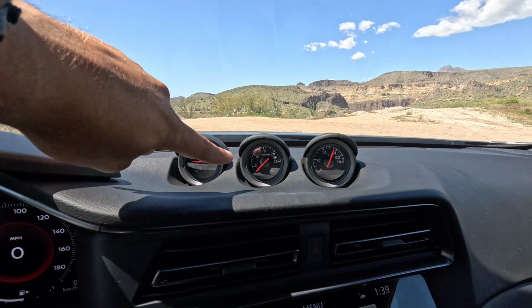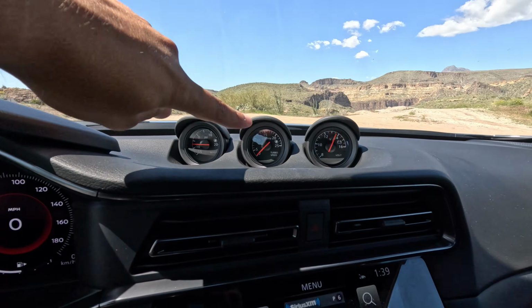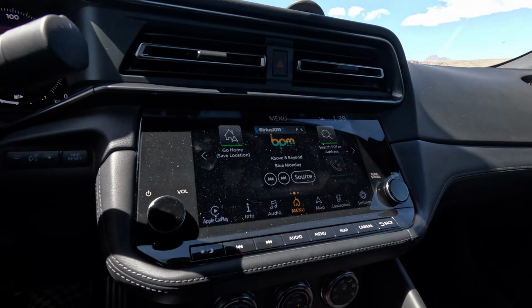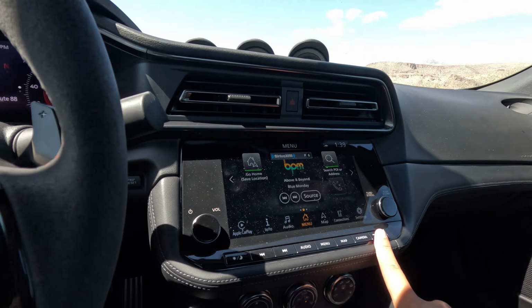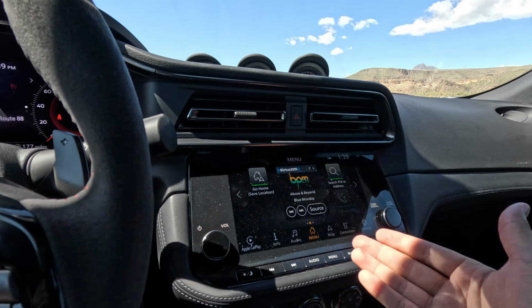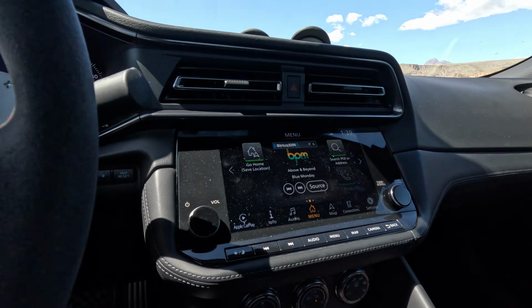You'll never really need to reference it for anything, but it's cool that it's on there and you can look at it. We also have a battery voltage gauge next to that. We do have a big touchscreen here with some physical buttons. This, of course, has Bluetooth, navigation, Sirius XM, and wireless Apple CarPlay and Android Auto, so that's all good there.